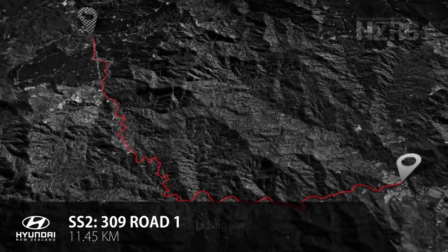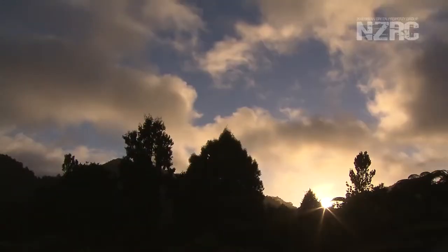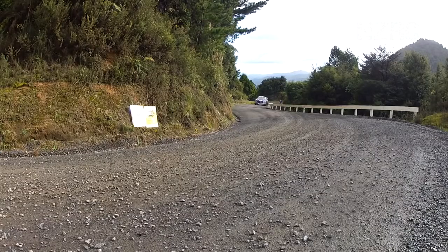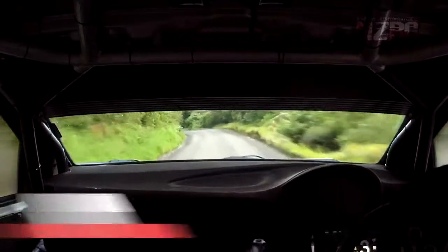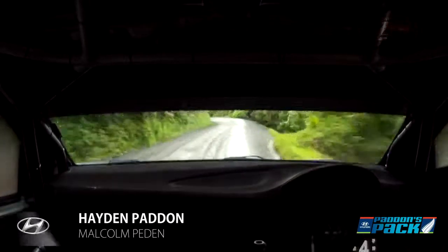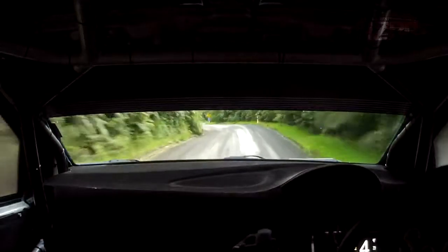Talking about great views, the 309 road connects Coromandel to Whitianga, a 12-kilometre stage well liked by the drivers. And a change of direction for the stage, so handy for Hayden Paddon that on this rally, drivers were allowed 2 passes over the road in reconnaissance. Yeah, the road was last used in this direction back in 2016 when Hayden wasn't competing in the championship. So having 2 pass recce to be able to get a good set of notes will give him confidence in such a tight, twisty, technical stage.